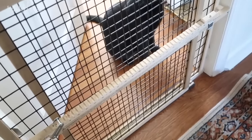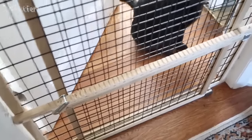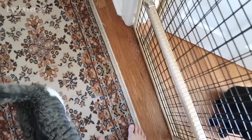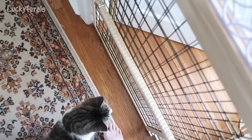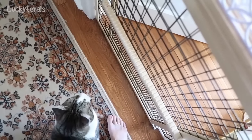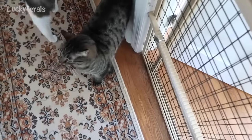I'm gonna stand by Boo's door, see if Stella follows me. Yep, Stella just followed me and she's rubbing up against my legs. I'm gonna stand right by Boo's gate. Look at this. And Stella rubbed up against my legs. I am right by Boo's gate. Oh, so Stella looked through the gate and Boo backed away. Did you hear him back away? And here's Simba. It looks like Boo's intimidated by Stella.